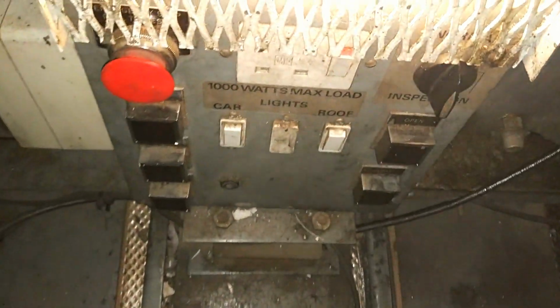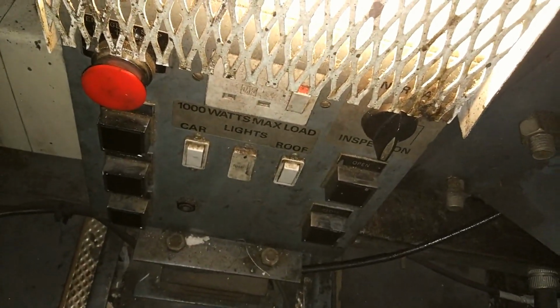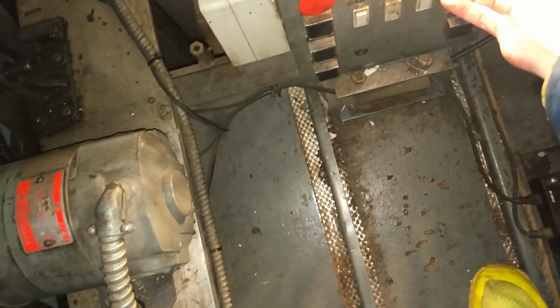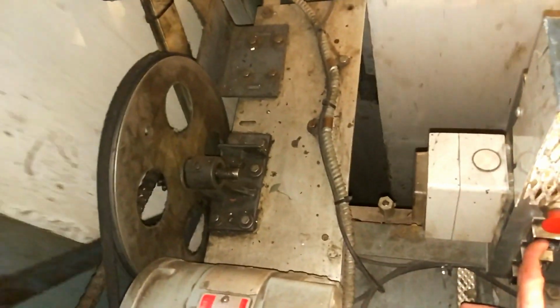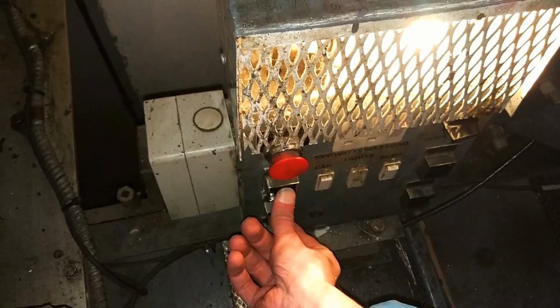Look at this inspection and show. That's rare. Very, very rare. Nice chassis. The rarest thing is definitely that inspection and show. Look at that. Look at this inspection control. Look at the Comb logo.